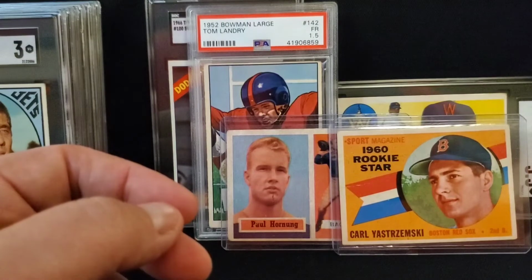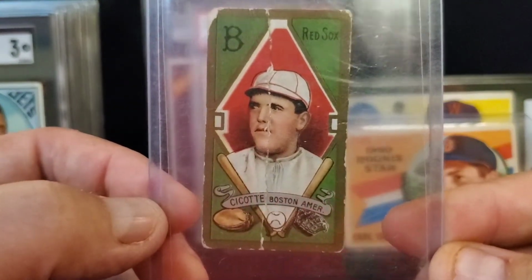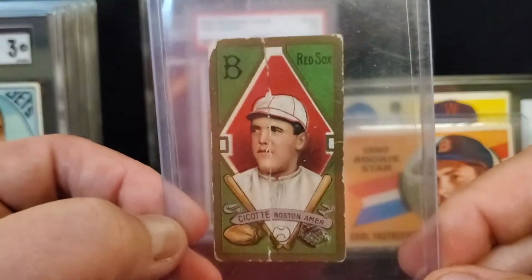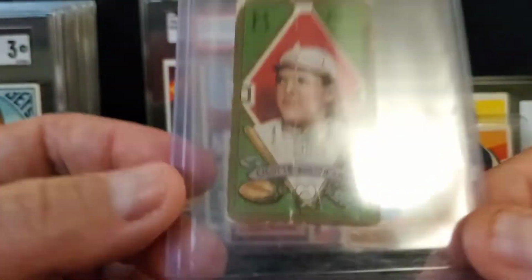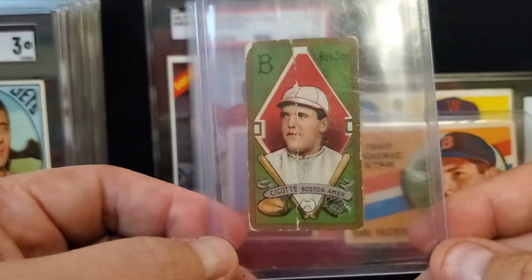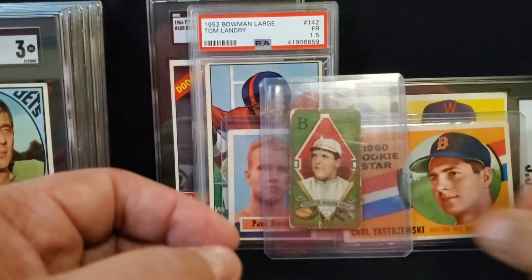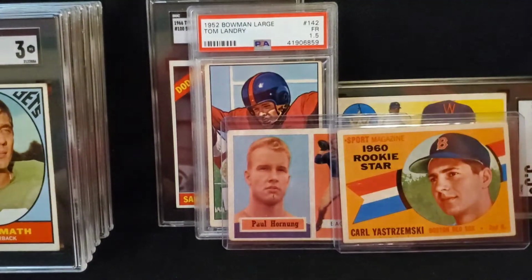And then the next card was really cool, really creased, but it's Eddie Seacock. You can see the crease running right down the middle of his face, but T205s are pretty cool cards. And it is a Boston Red Sox card. So, I'm just going to keep that. And if it comes back authentic or a 1, that's fine. But Brian and I worked out a great deal where we're both happy. That's all I got.